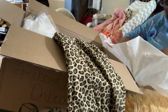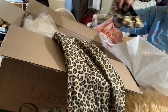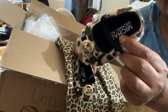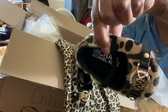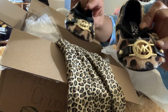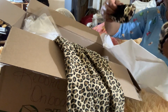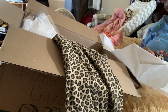And not only that, you guys, she's got matching little, look at this, Michael Kors shoes. Look, Michael Kors. Is that something? I think I got it the right way. Well, yeah, this way. Michael Kors with the little emblem right here on the toe of the shoes. These are so cute, and they've got real little rubber soles on them. How cute is that, Cyndi? Oh my goodness, this is so cute.